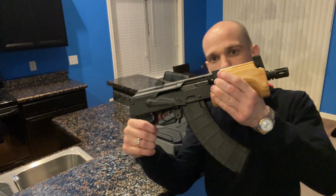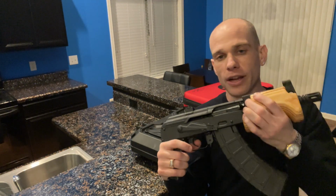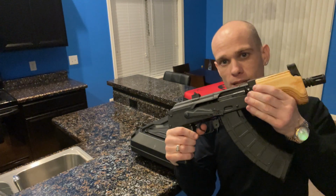It's chambered in 7.62 by 39. I got a 30-round mag on it. It accepts drum mags, anything that regular AKs take. This is an AK pistol. I think it's got a 6.25-inch barrel, which comes with its stock.